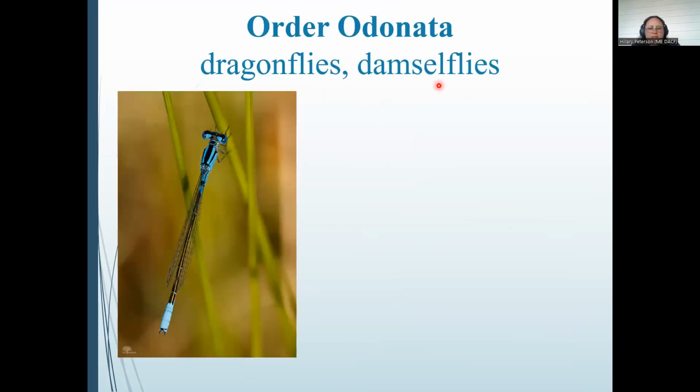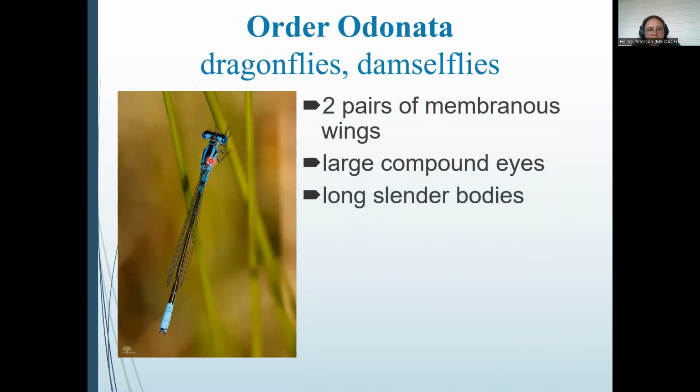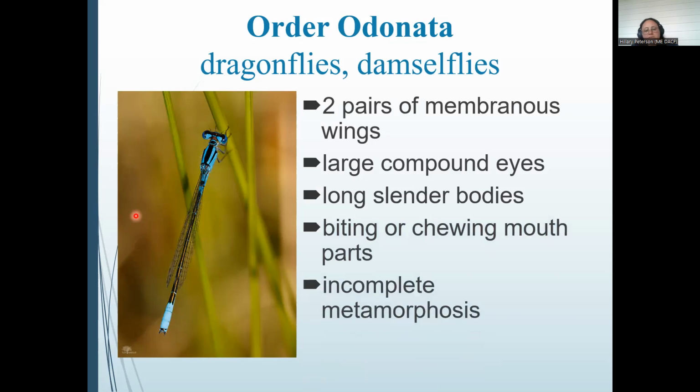Next are dragonflies and damselflies. This photo here shows a damselfly. They're going to have two pairs of membranous wings and very large compound eyes. So dragonflies and damselflies are one of the insect orders that does rely quite heavily on vision over their sense of smell. So they're visual hunters. They have long, slender bodies. They have biting or chewing mouthparts, and they go through incomplete metamorphosis, with the larval stage being underwater and then emerging as adults above the water.